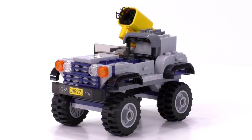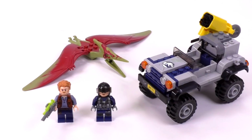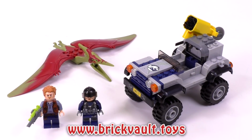And the Jeep is okay. It's definitely not my least favorite vehicle within the wave, so that's a good thing. The net launcher works pretty well. You can get a minifigure in and out very easily, and it's a pretty straightforward starter playset for the Jurassic World line.